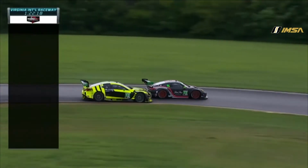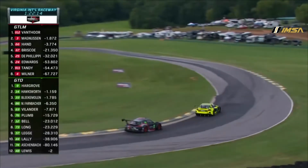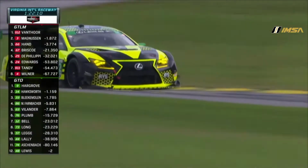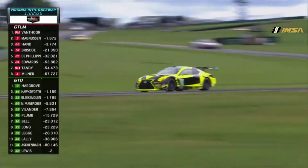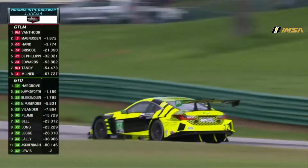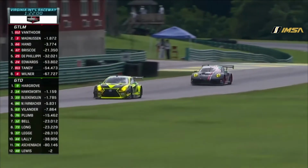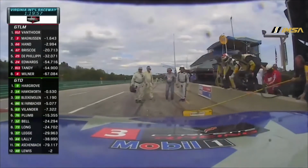A little bit later on, 2 veterans of motorsport right here. Townsend Bell in the number 12 bright yellow Lexus for AIM Vasser Sullivan, and that's actually Patrick Long in the Park Place Motorsports Porsche behind him. Those 2 drivers getting a little bit of side-by-side action at the top of the roller coaster as they come down to complete another lap here, just under an hour and a half to go. Townsend Bell and Patrick Long getting a little side-by-side.